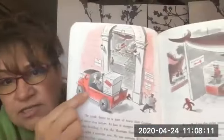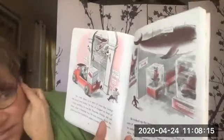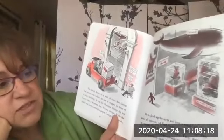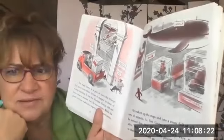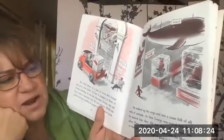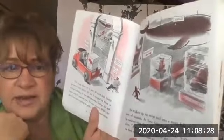So look, he's going into the museum. And then it says he walked up the steps and into a room full of all sorts of animals. At first, George was scared, but then he noticed they didn't move. They were not alive. They were stuffed animals put into the museum so that everybody could get a good look at them.